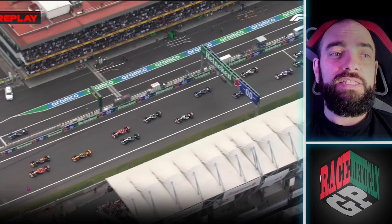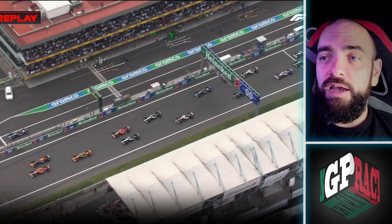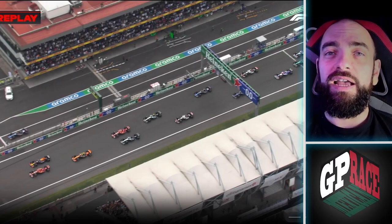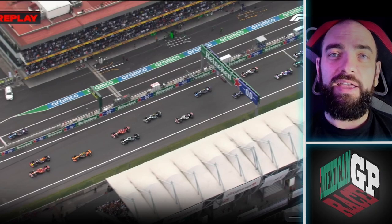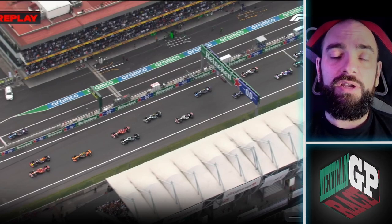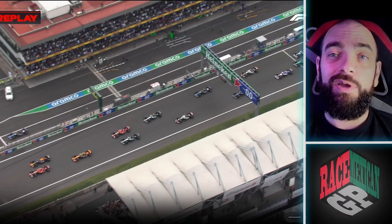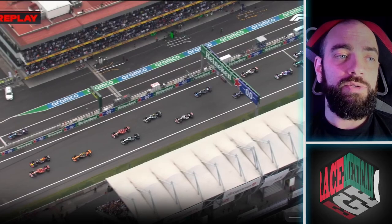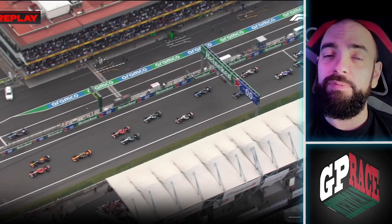But first of all, let's take a look at the start. We're going to go in little sections. There's a lot of video in this video, a lot of highlights, but I don't want to get done by the FIA, so we'll take it in little sections here. Off the line, everybody was very good. Most people did mention, and I mentioned in my qualifying video, that third really is a very good place to start.